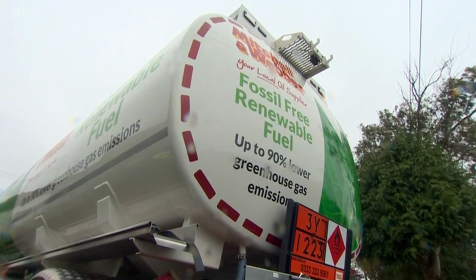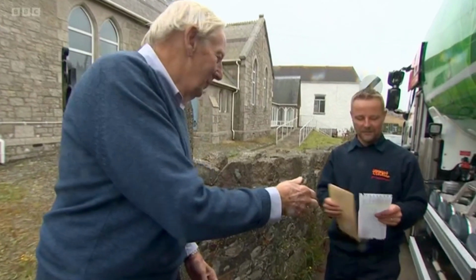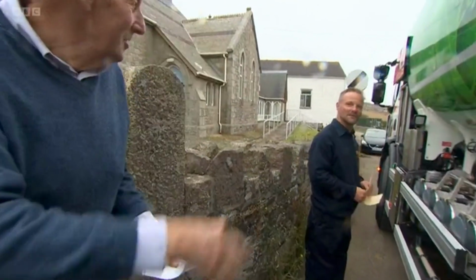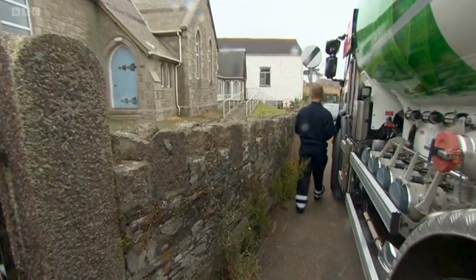This renewable product is made from certified waste fat and cooking oils. Distributors of the fuel say it could enable households to cut CO2 emissions by 90% compared to oil. The saving of the 90% CO2 is in the life cycle of the fuel.